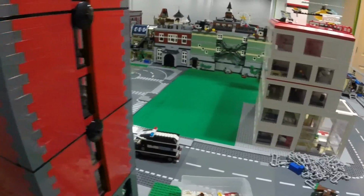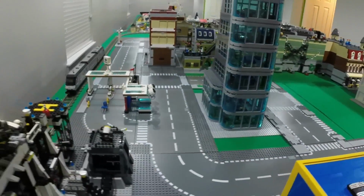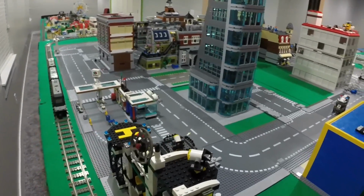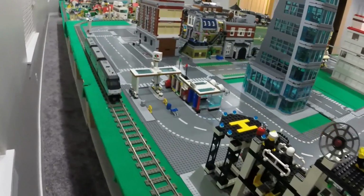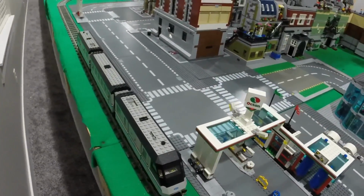But of course, it's sucking up a lot of road plates going around this city because I created an outer road that goes around the whole entire city. It keeps all of the buildings inside, and that offers a lot of playability actually if you think about it. Kids run around here and they want to grab a car and drive it on the roads. Well, they can do that to some extent right here.